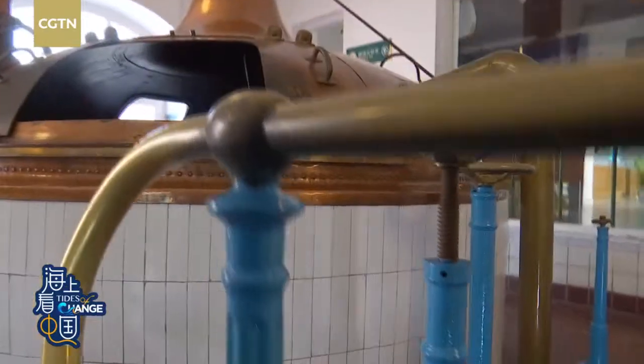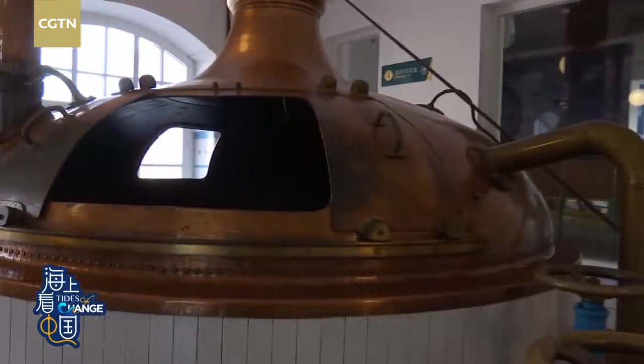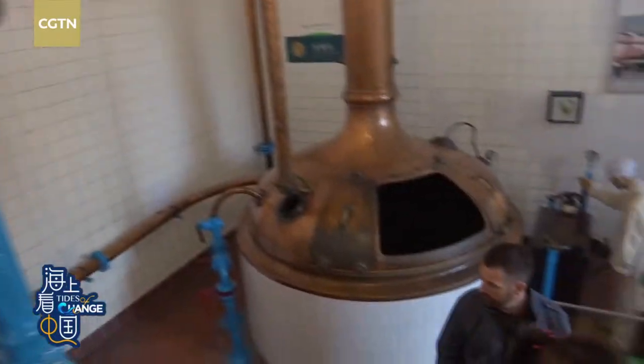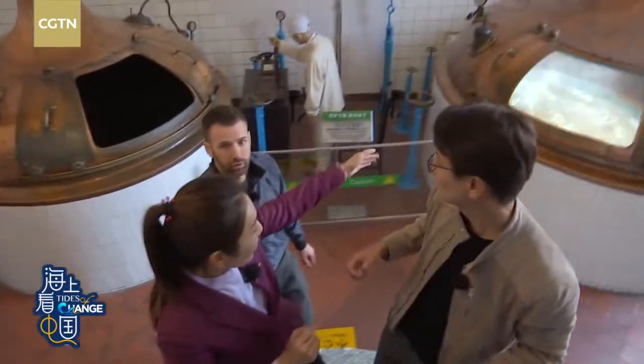And the third one is filtration. So if we turn left, yes, and then I can see the filtration process over there. Wow. And the last one, boiling with hops. Boiling with hops. Okay.